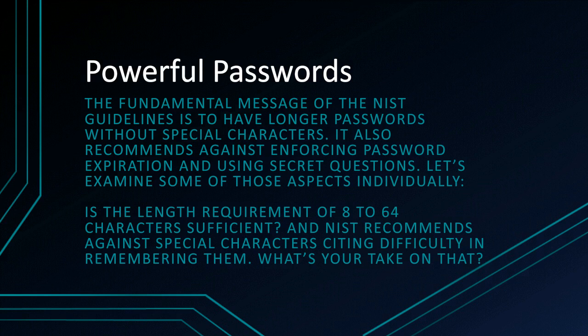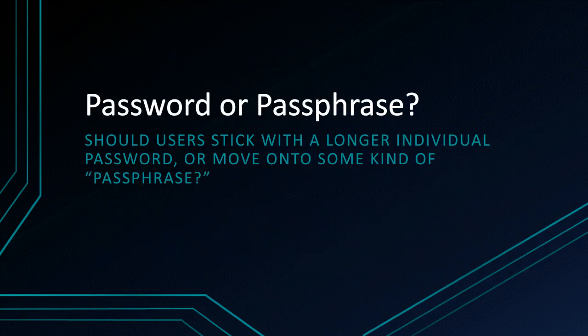Yep. Yikes. All right. Well, that sort of segues nicely into the next question, what you were talking about using a full sentence there. Do you think a longer individual password is sufficient, or using some kind of passphrase or sentence, like you say?